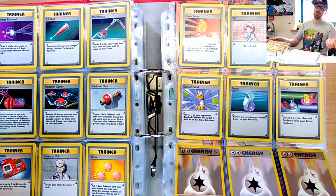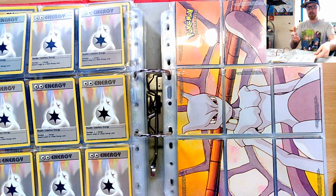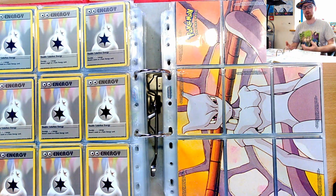So you'd have first edition, then you'd have shadowless first edition, then you'd have shadowed first edition, then you would have those cards there, which would be the first print, and they are worth a little bit more.